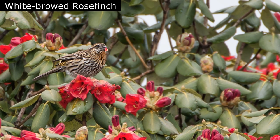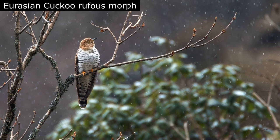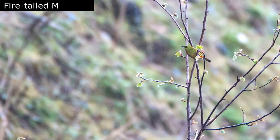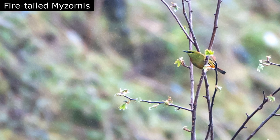On our way to Nathang Valley, we got to see the Eurasian cuckoo, rufous morph. It was raining and it was sitting pretty on the tree branch. We also got a very short glance at the beautiful fire-tailed myzornis.